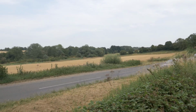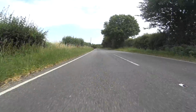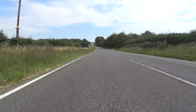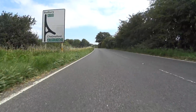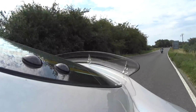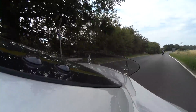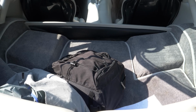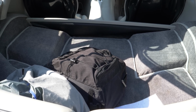It's certainly not slow, this car. And as driver's cars go, it's really up there. The car is quite practical. There's not a lot of room in the cabin, but there's a fair bit in the boot. So if you want to do touring, it's not a bad car for that.